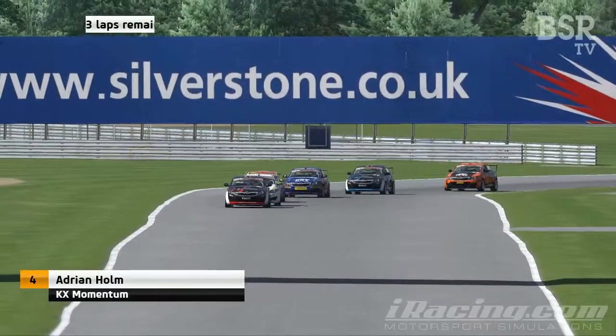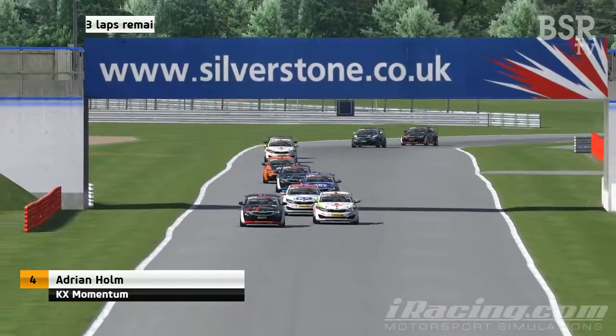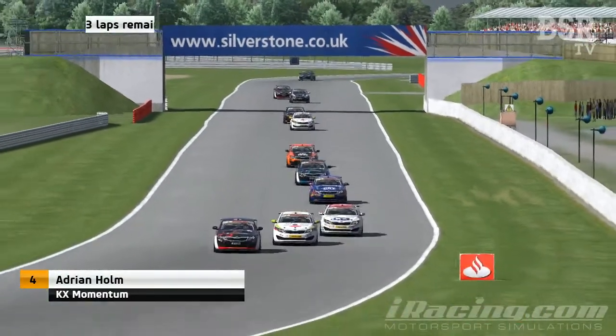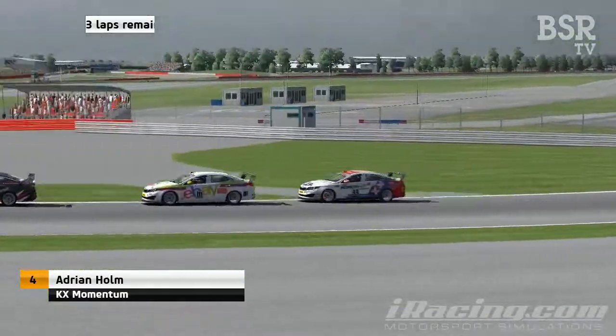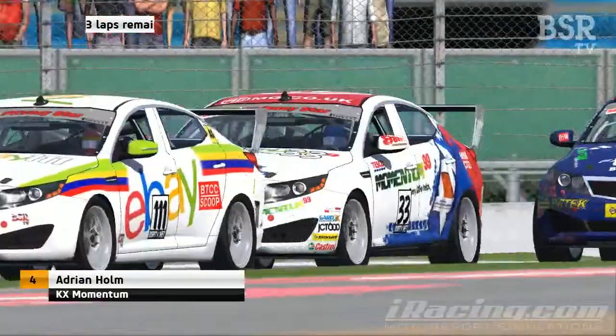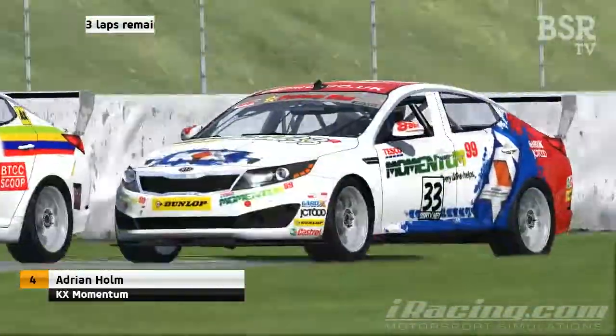Home manages to get past David Wright then. So great move at some point on the circuit to get past him, and he's now running in third position. Could he get even higher than this? He looks like he's challenging Hoog here. Hoog having to go defensive, but he's got a face full of Ashley Sutton. And, wow, that was close. I almost thought Home was going to dive down the inside for a moment there.